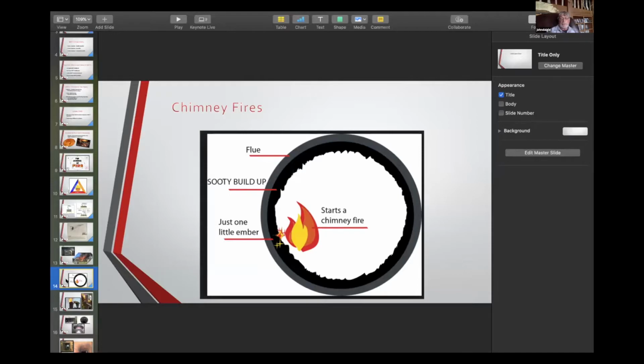So then a spark from the fire landing on this very volatile, sooty buildup inside the chimney can start a chimney fire. And just for a minute here, I'd like to talk about where this soot buildup comes from. Well, wood is comprised of cells, and the cells are encapsulated, so they actually trap water inside the cell.